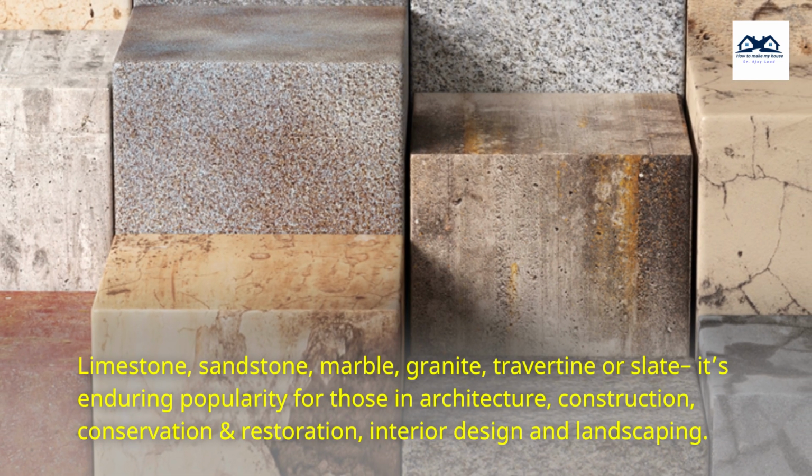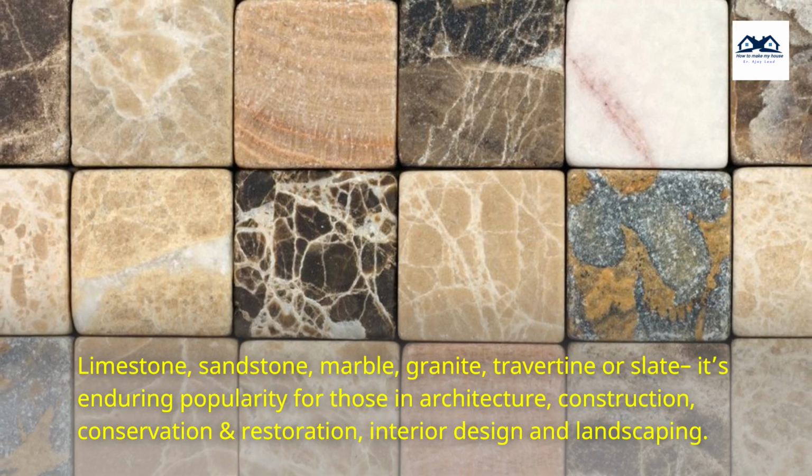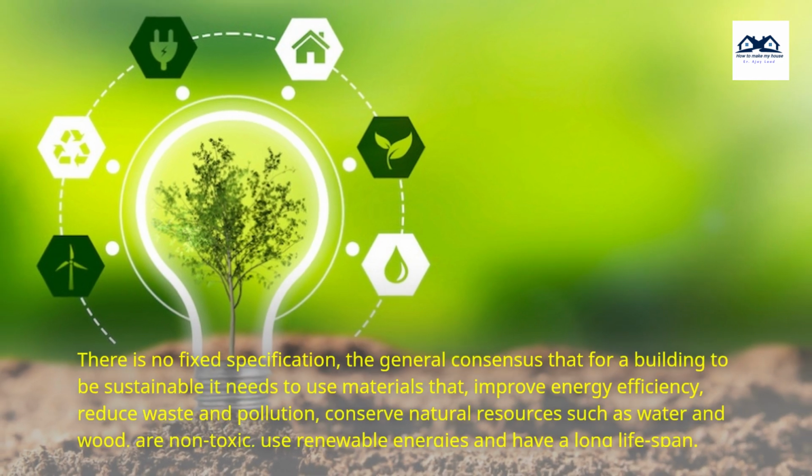Limestone, sandstone, marble, granite, travertine or slate. Its enduring popularity for those in architecture, construction, conservation and restoration, interior design and landscaping. There is no fixed specification.